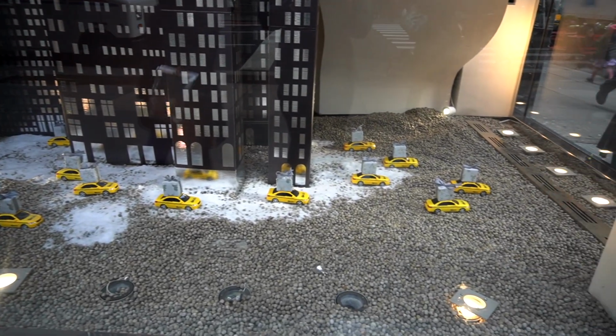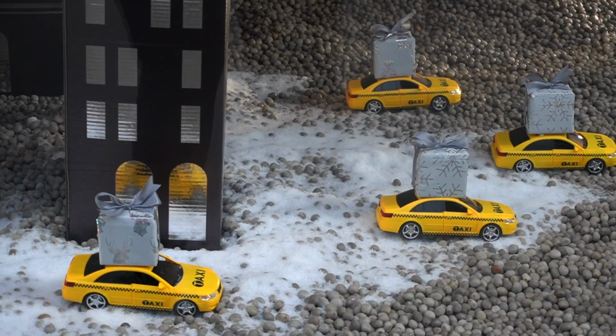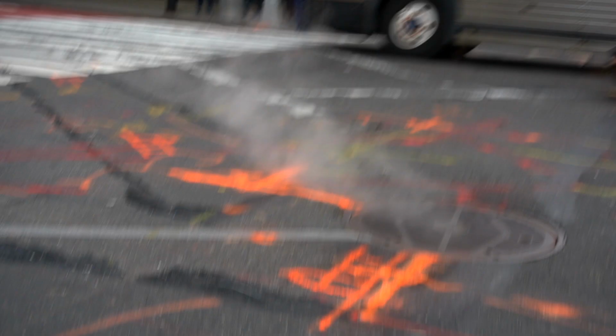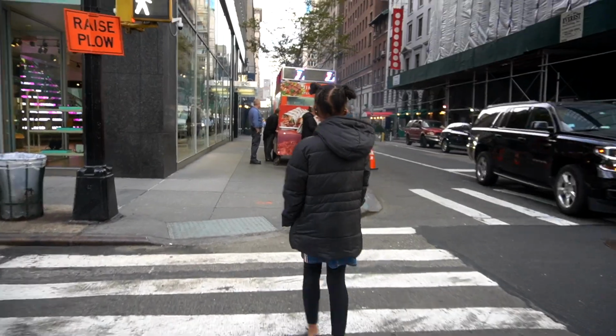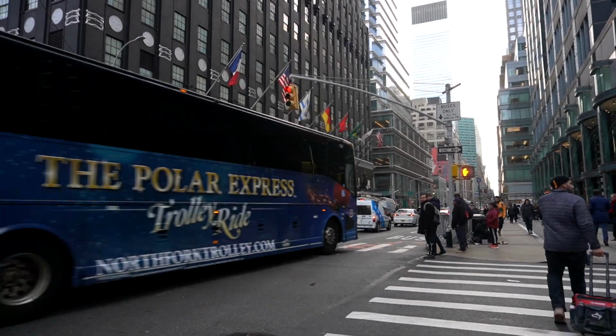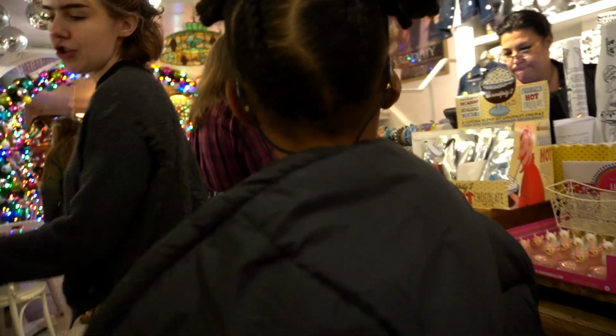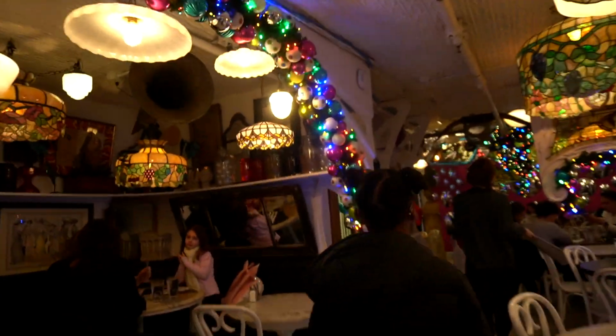Oh, the cabs with presents on them. Is this place cool? Yeah. Yes, just us. This is cool. Straight back here. Look how cool this place is.